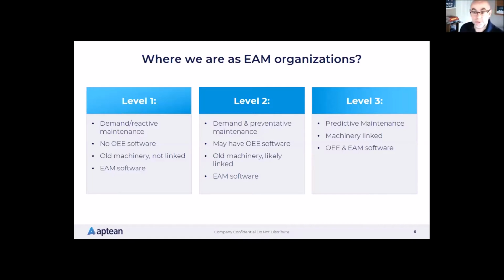In level 2, we're looking at on-demand and preventative maintenance. Again, it's just that step beyond the break-fix. We have OEE software, and it's probably linked to the machines. At least one machine is linked up to the OEE, and then we are using EAM software. And then level 3 is really where we're into predictive maintenance. There are several machines, pieces of equipment, that are linked and sending us signals, and we have OEE and EAM software.